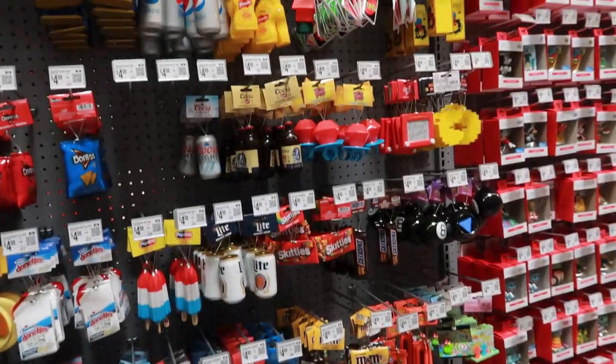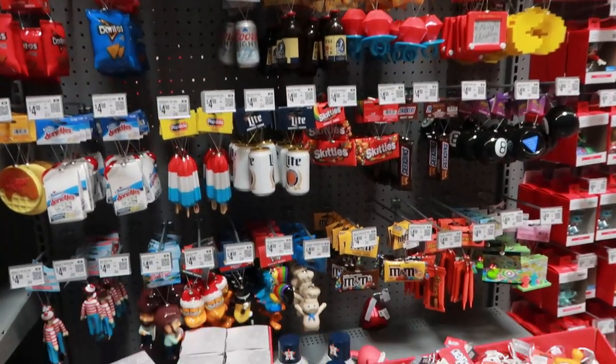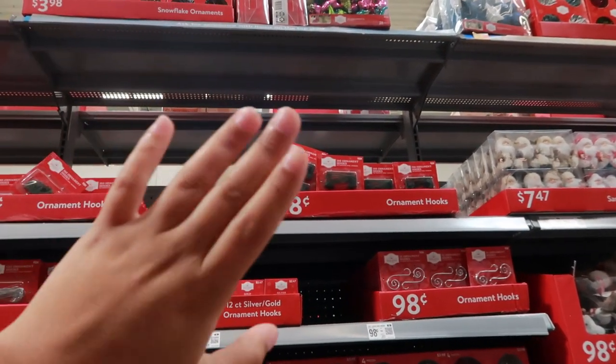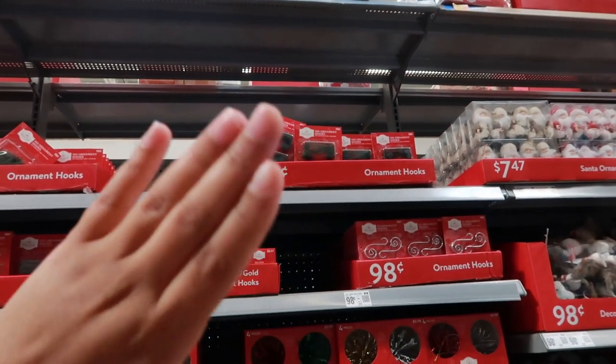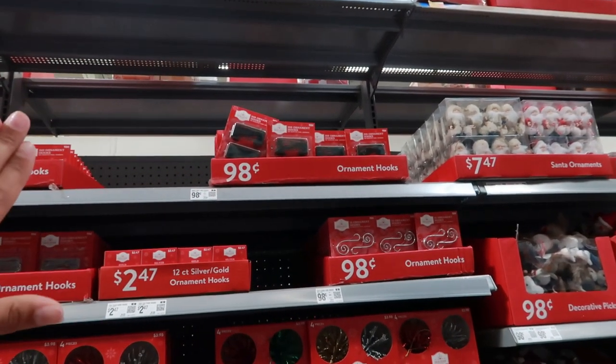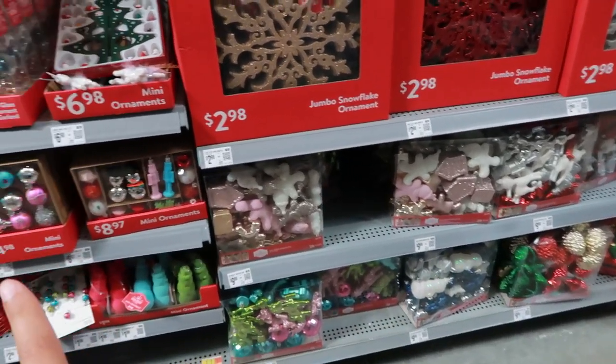But it's here. And then they have the regular stuff. Food stuff, candy, sweets. That good stuff. Oh, and these are always a must. Oh my goodness. Every time I buy one, I feel like I lose one, and I just always need more. Okay? So you can never have too many of these. Never. 98 cents. And if you're a pink girly, they have some pink ornaments for you.